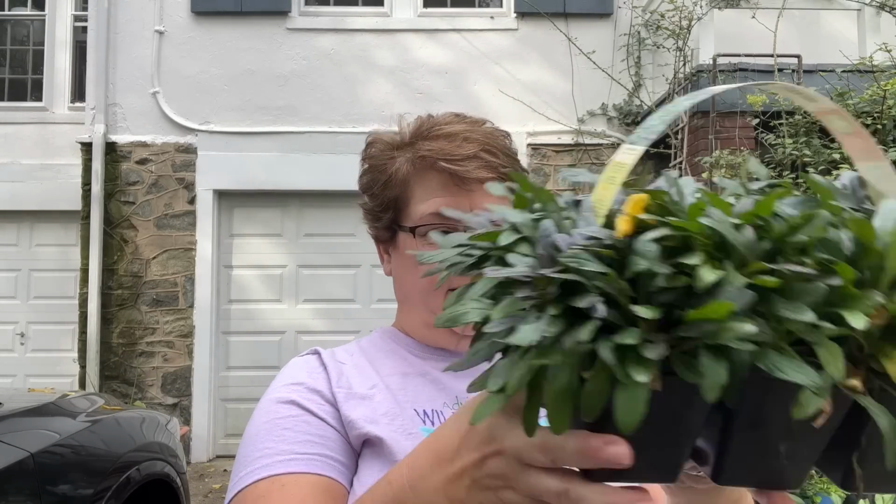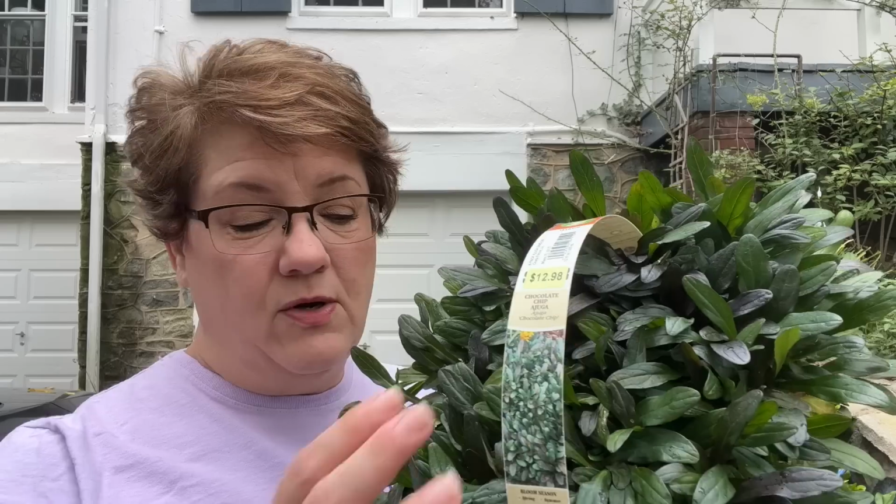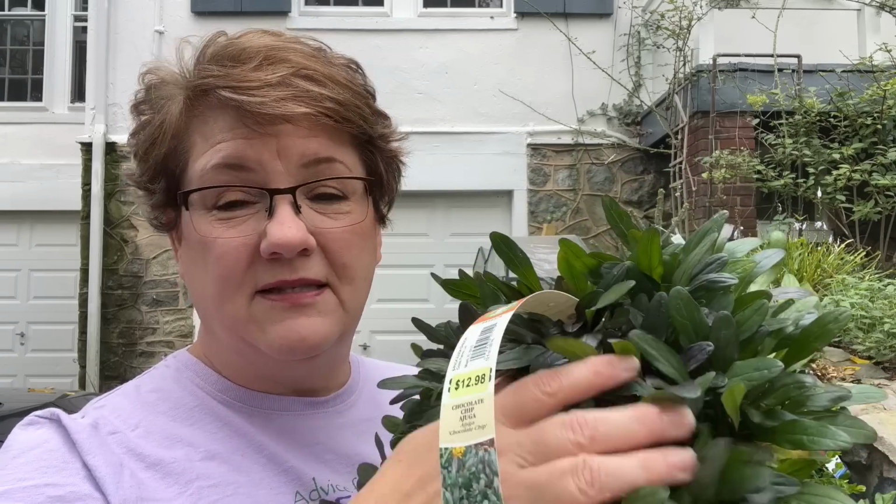In no particular order, I picked up a flat of 6, see that? 6 of the chocolate chip ajuga. I have some of this already on the driveway hill, a little bit down the way, and I'm gonna go ahead and find a great spot to put these. You can always find places for ajuga.